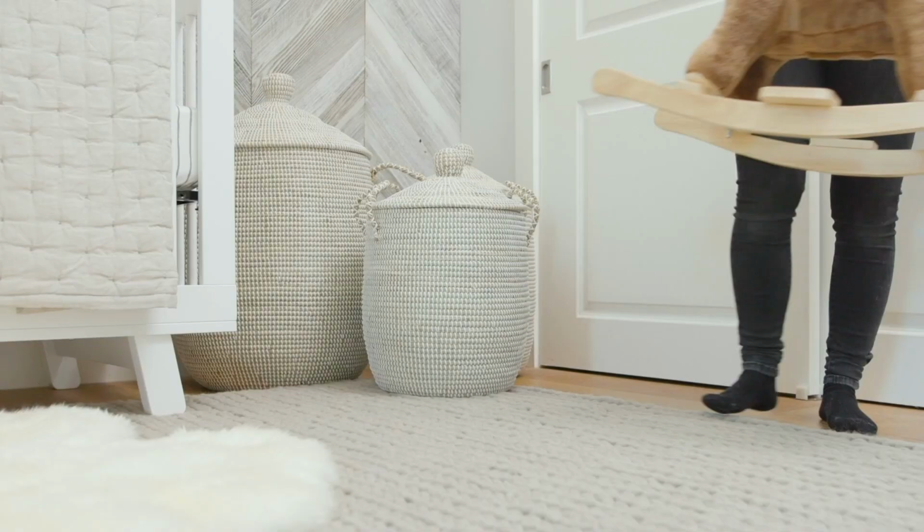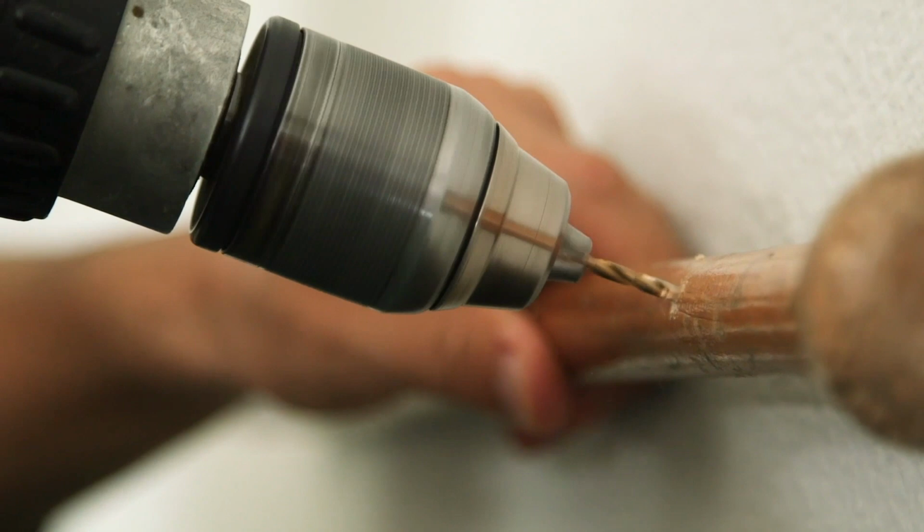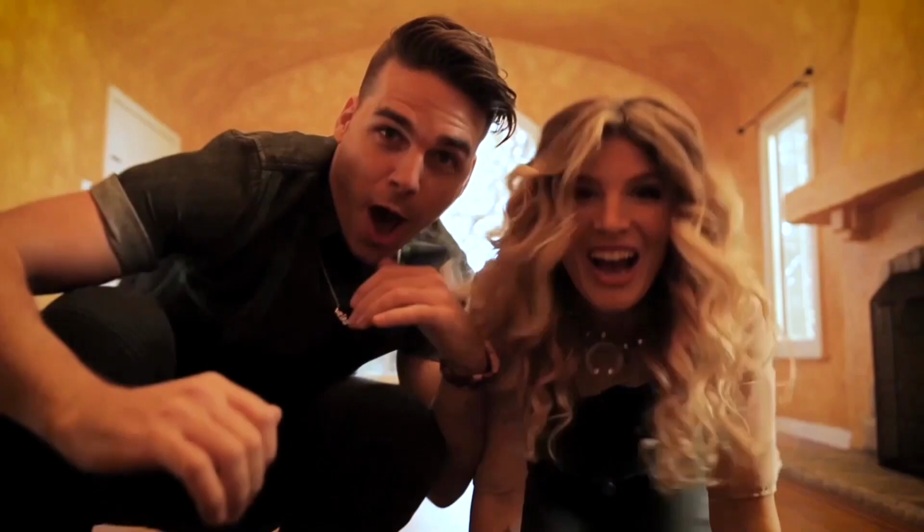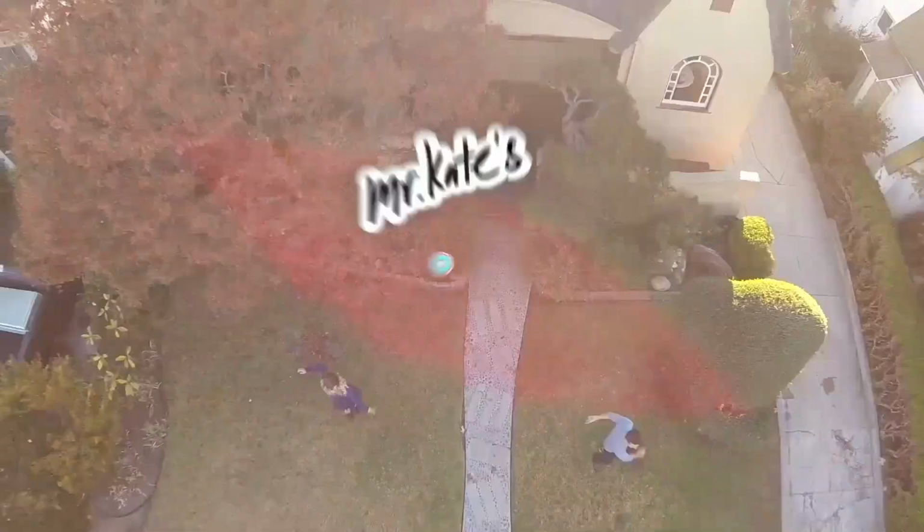Can't wait to decorate. There's so much we could make. How will it turn out? OMG, we're having a baby? Push, push.